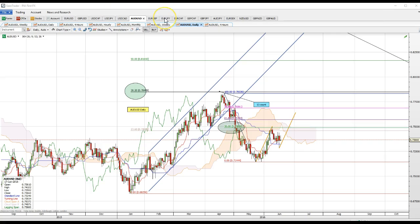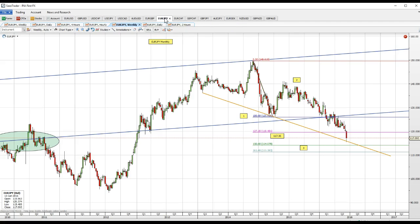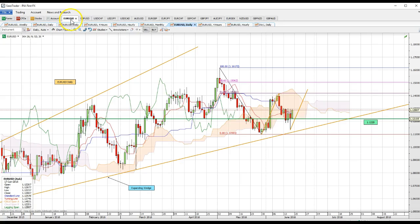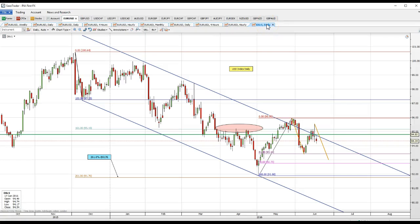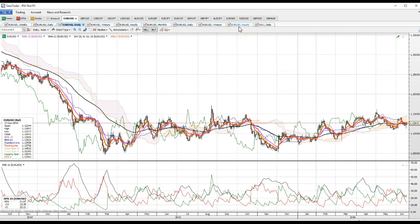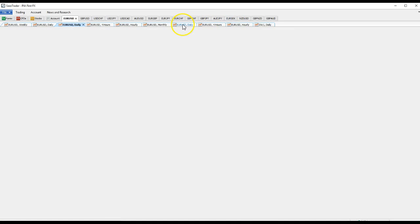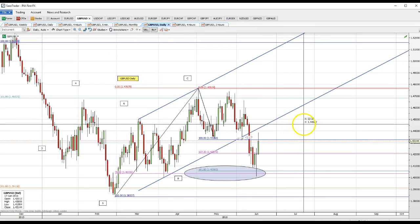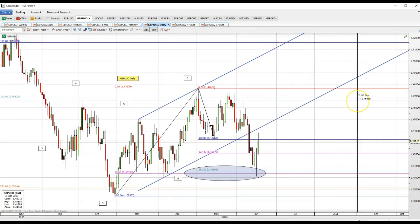So just to reiterate, euro yen hitting a trend and a 61.8% Fibonacci level. The dollar index highlighting that we should see a lower correction before bulls re-emerge. Euro dollar moving higher in an ABCD formation. Sterling dollar, Gartley, buy dips into next week.